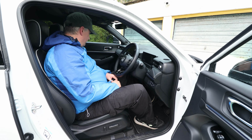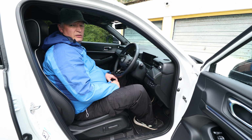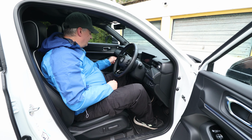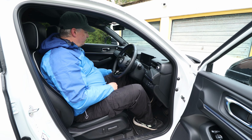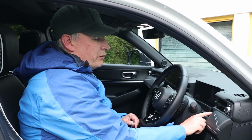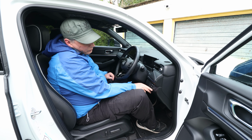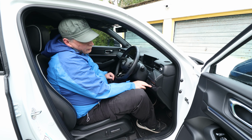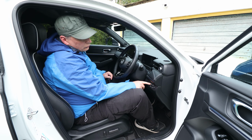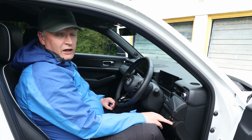Now, the only thing that is lacking, proper buttons and rotaries. Honda, come on. All we need is at least a volume button. But to say that, you've got a front demist and a rear mirrors button. Start, stop here, and if we take a look at these shortcut buttons, power tailgate, the release for your charging flap at the front, and traction control. Keep that on. And yes, you can adjust the height of the headlamps.